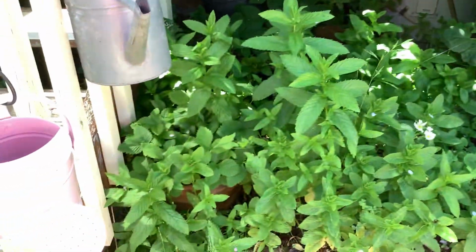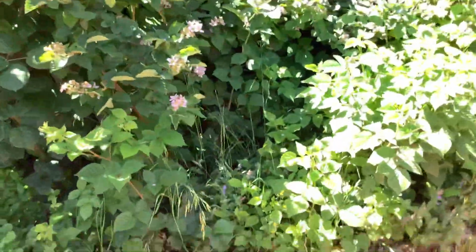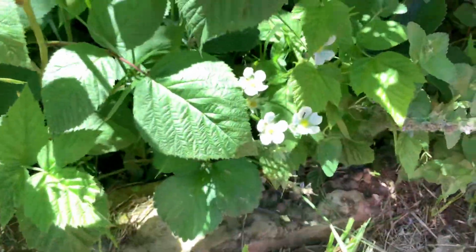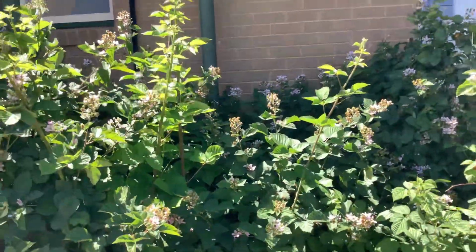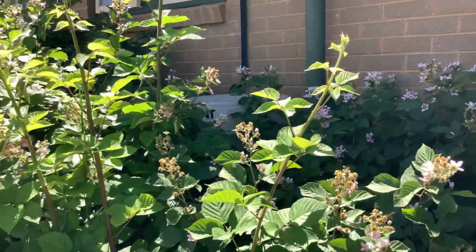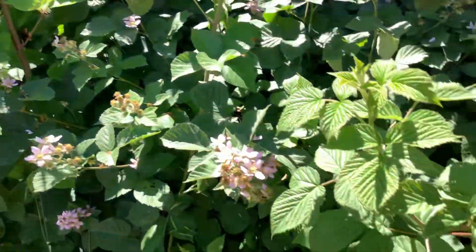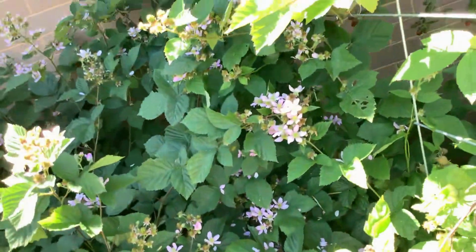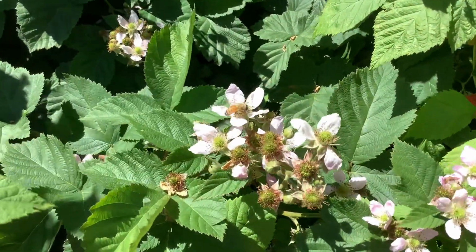Down here I've got mint and a bubbleberry and some self-seeded butternut pumpkins, some potatoes, some strawberries. See the strawberry flowers in there. Just like I can't explain enough just how many flowers have bloomed and how much fruit is setting in there. It's just monumental.